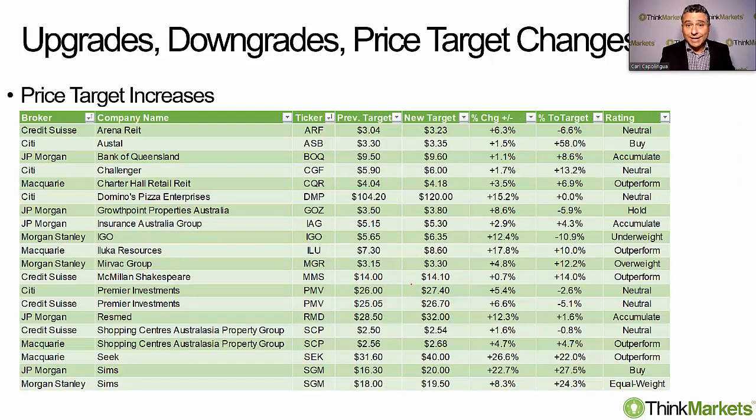Okay, looking at price target increases now, so no change to the ratings on any of these. We'll just stick to the bigger ones, I think, and if you'd like to press pause at any stage during the rest of the presentation, please do and see if your stock's on screen.